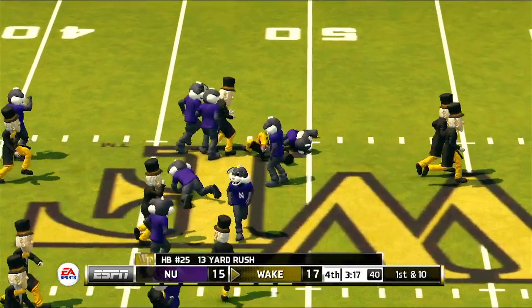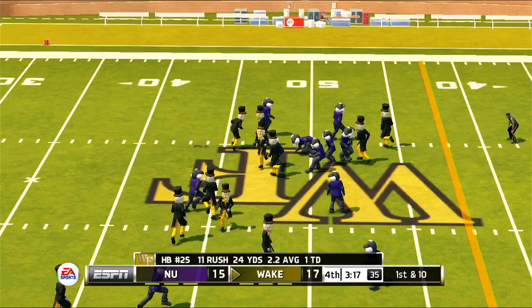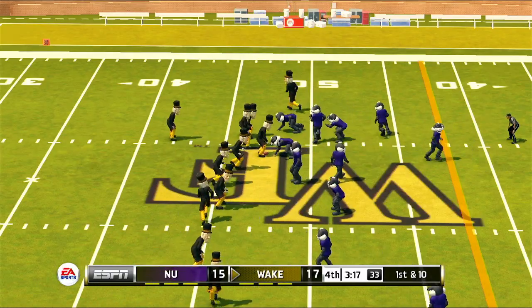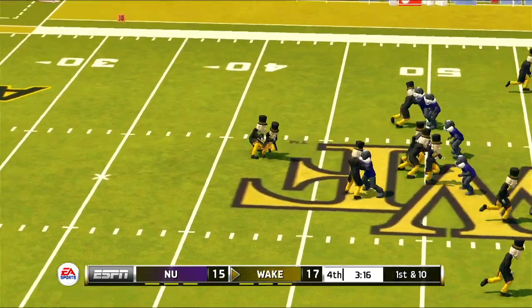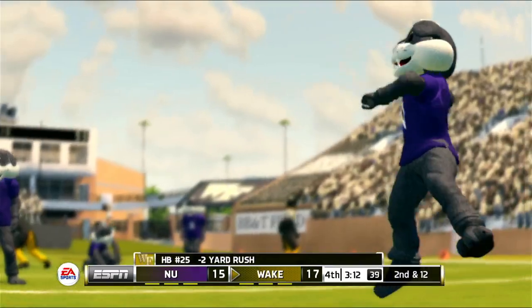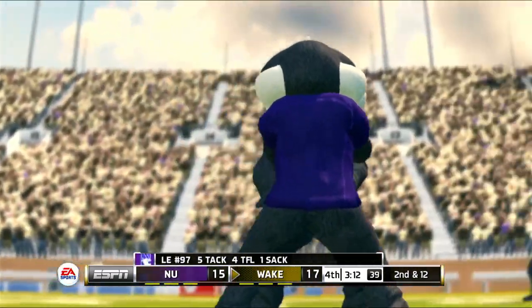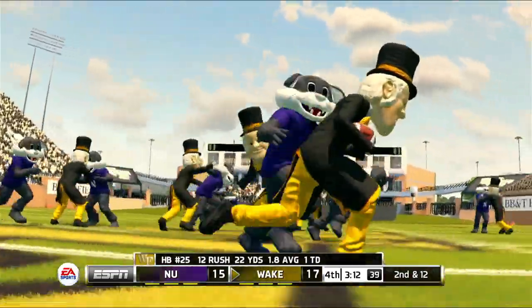And he is drilled at the 47. Very intelligent play call. Dialing up the option on third down, and it worked like a charm. And they get him in the backfield for a loss. Loss of two on the play. That'll bring up second and 12.